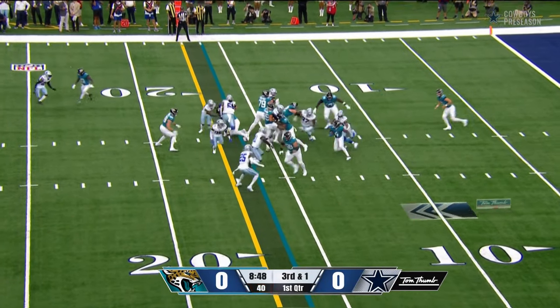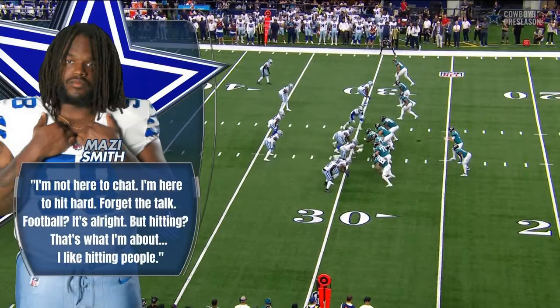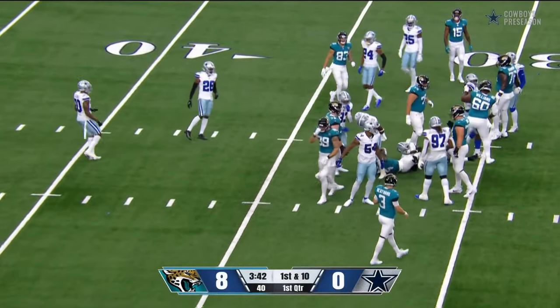Hand off left side. He met with Damone Clark right at the hard. He loves playing football. He's excited to get the clacking back into the pads. He is, isn't it?